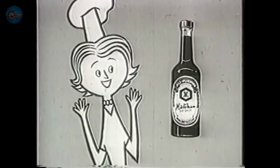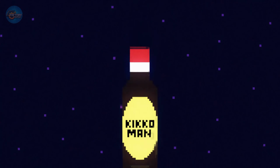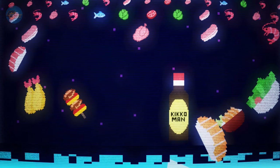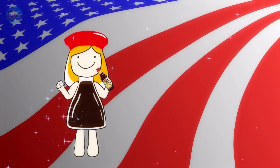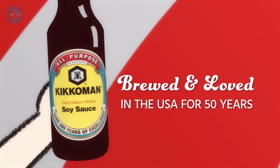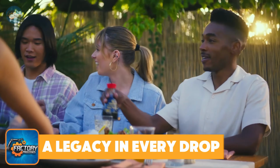Kikkoman, soy sauce, flavory, savory, soy sauce. Born in Japan, brewed in the States for more than 50 years. Always tastes great. Fish, chicken, meat, and salad and stew make your barbecue complete. The kids love it too. Keep it on the table, but make sure the label says Kikkoman. Kikkoman, soy sauce. A legacy in every drop.